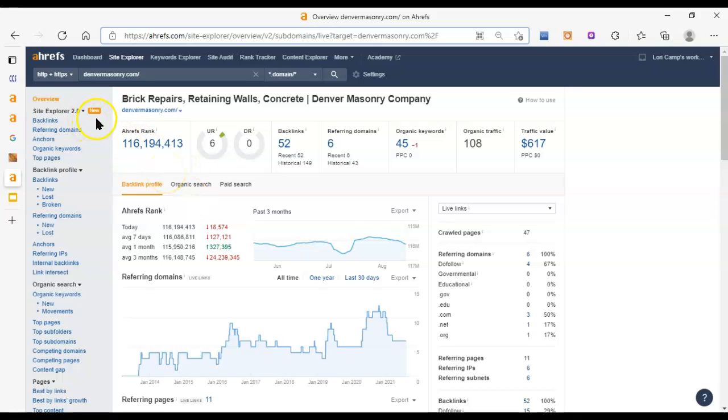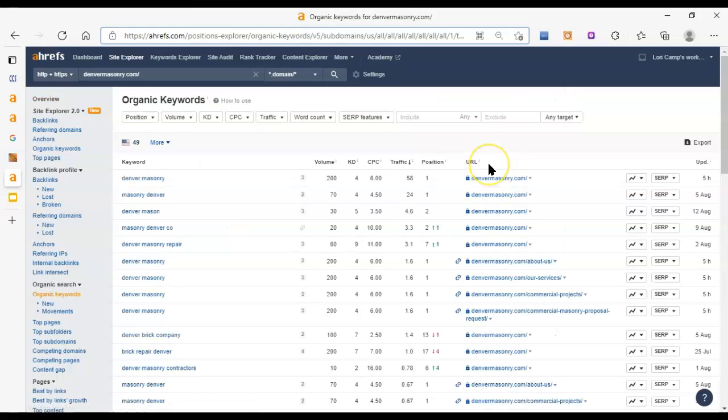Okay, so I think the main reason that they're getting this traffic and they're sitting at the top is really because their name is denvermasonry.com. Besides that, there's not a whole lot going for them. So that means that if you make the effort and actually invest some time and maybe some money into this, you could beat them out. So we have Denver Masonry 200. They're sitting in that first position.